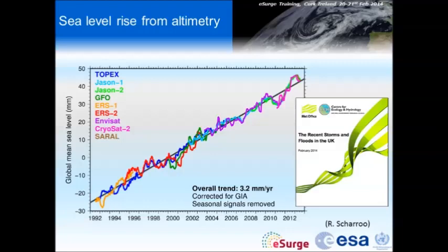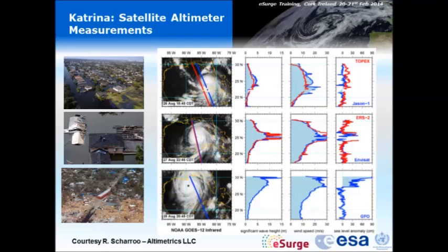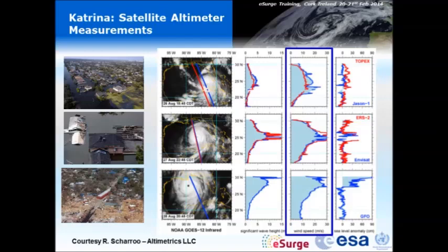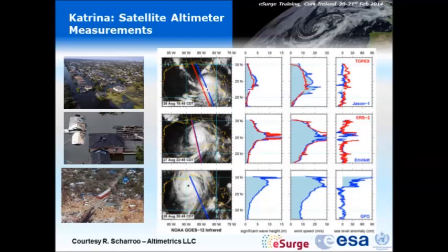But you can also actually see the surge itself. Again, this is Katrina, and there are two passes here of the Jason satellite. And what you're looking at in this one here is the significant wave height, the wind speed, and the sea level anomaly. And as these passes go through the storm, you can see the bulge. You can actually see and measure the bulge of water that's induced by the low pressure and also the other characteristics of the storm quite clearly from the altimeter.